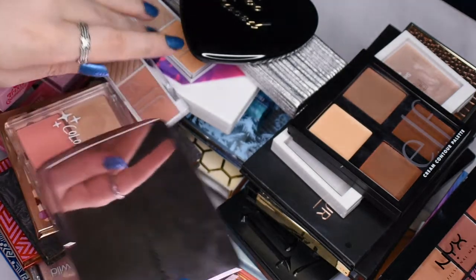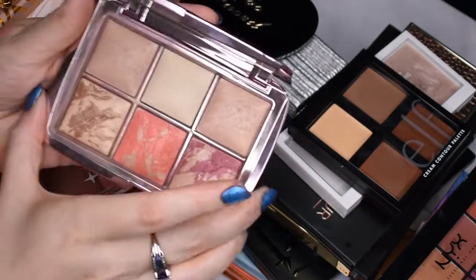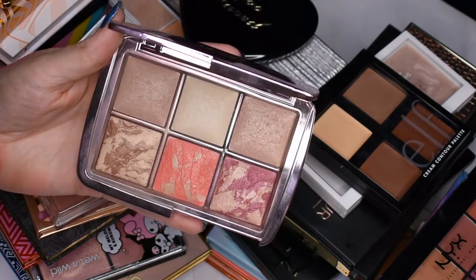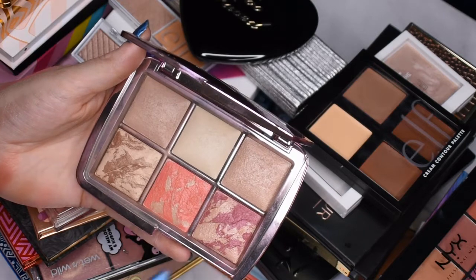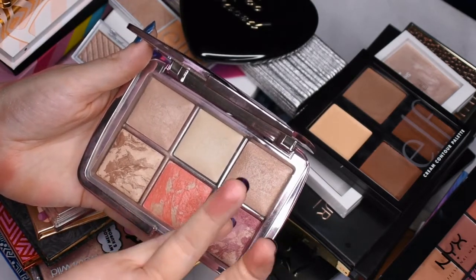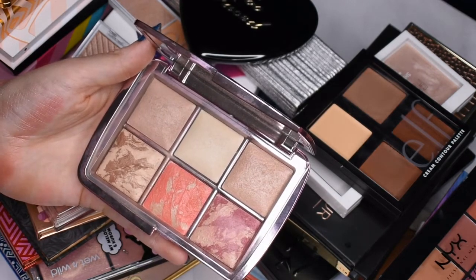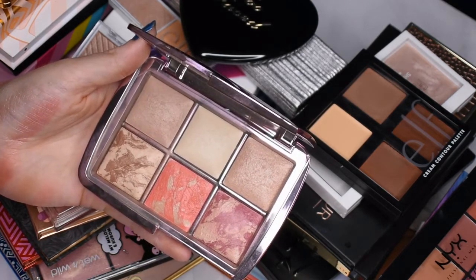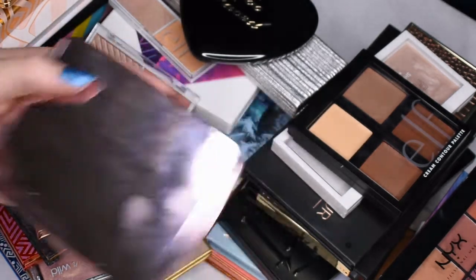Alright, let's talk about a little bit of Hourglass here. This is, I think, the only face palette I have from them, and I think it's the Edit Volume 4. Yeah, this is the Ambient Light Edit Volume 4. I do really like this palette. It's good for travel, which is what I usually use it for. This blush here that's kind of like a raspberry tone is so pretty. I really like using that one a lot, so I'll be hanging on to this palette for sure because I really enjoy using it for travel and even at home.